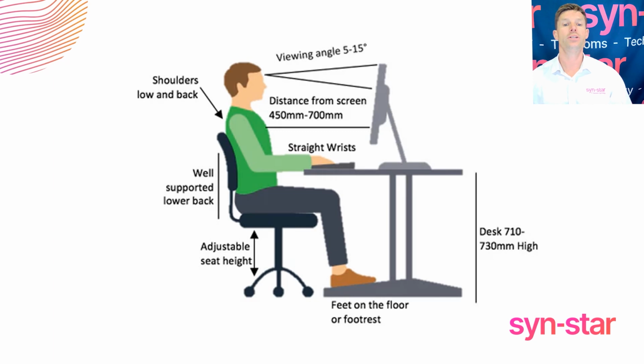Then you've got the distance from the screen, and again this comes into actual eyesight as well. If they're too close or too far away, they may be straining their eyes, so you need to make sure that that's correct. Then the height of their wrists. Now there's different things like carpal tunnel syndrome within your wrists. You need to make sure that the wrists are straight and flat. If they're always flexing them up or down, this can also have a negative impact.